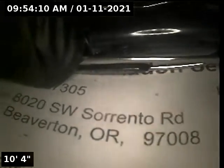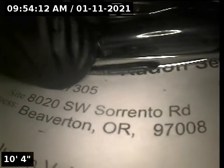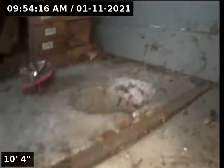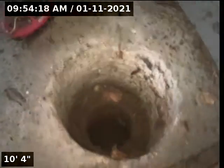We're at property address 8020 Southwest Sorrento Road in Beaverton, due for a sewer inspection. Point of access is a 3-inch cast iron cleanout located in the backyard on the back patio.